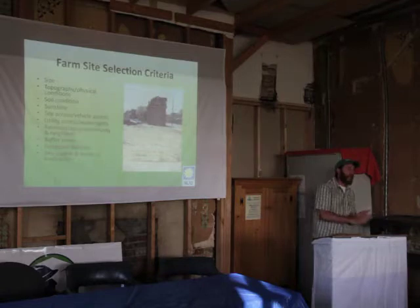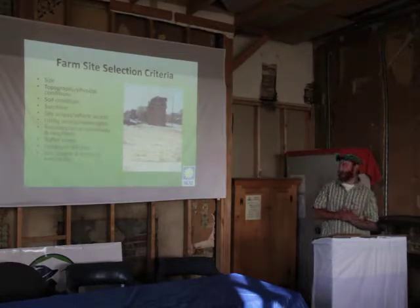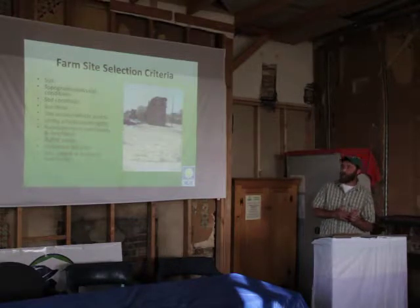Security, are you safe? Are your crops safe? Are you storing tools on site, and where are you storing them? And also site control in terms of availability.